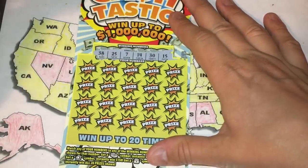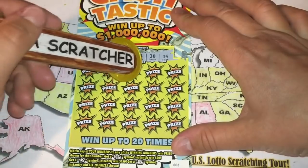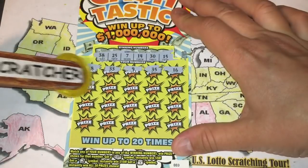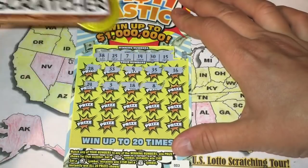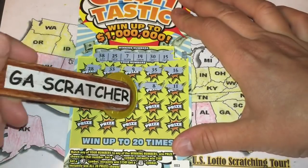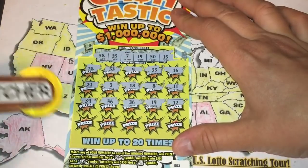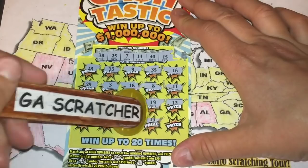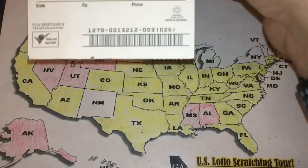All right, we're looking for 38, 25, 7, 14, 30, and 15. Got a 28, 33, 9, 35, 16, one off. 24 is 10 off. 3, 18, 8, 11. Come on, show us the star or the stack of cash. 36 and 26, 19, 12, 32, 21, 23, 13 and 34. All right, well, that ticket was a loser.